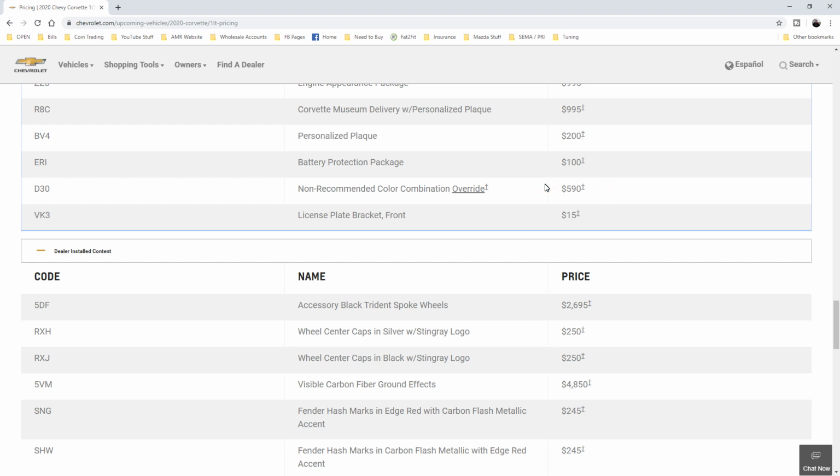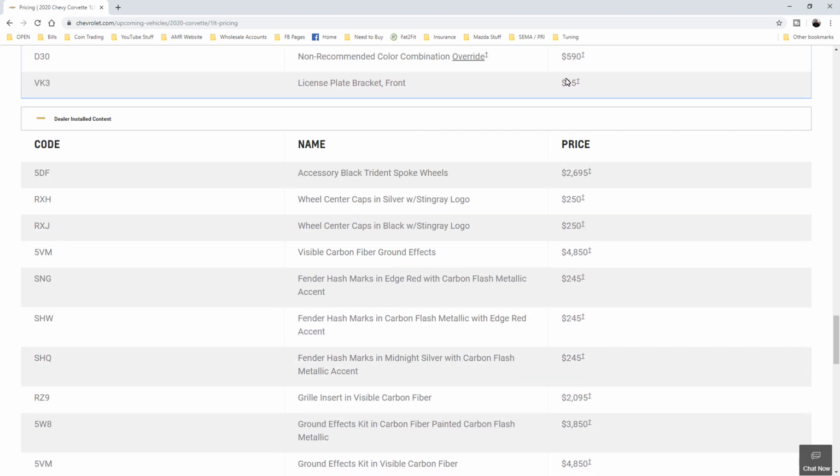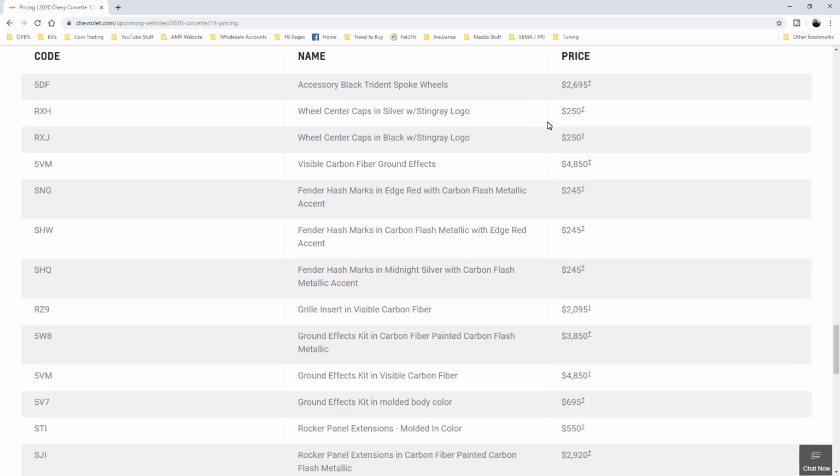For them to let you do a color combination that they don't want you to do, they're going to charge you an extra $600. That's hilarious. And of course, $15 for your front license plate bracket. Florida, we don't have front license plates, so that's pretty awesome. We can get rid of that one.